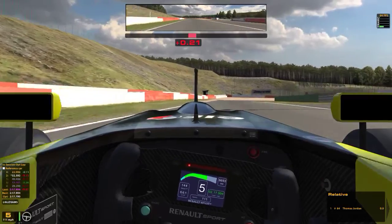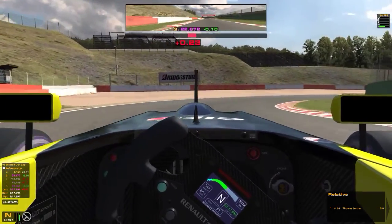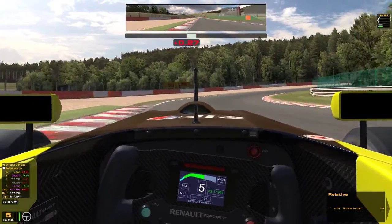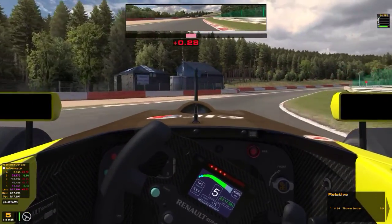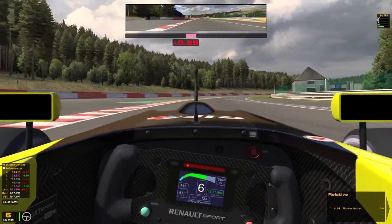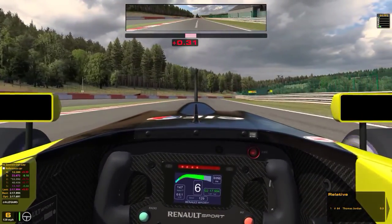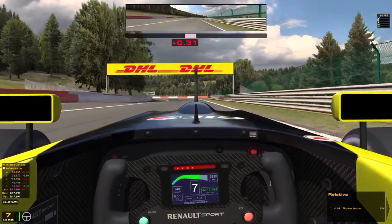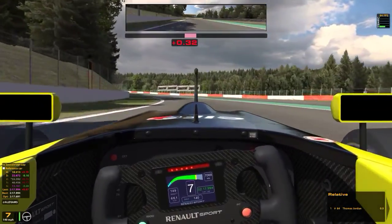The other big difference, of course, is the setup. Now, I have spent some time buggering around with it. The options are similar to the Star Mazda. If anything, there's slightly less options. A lot of the damping options are gone. They only give you really basic damping control. The other stuff's there, of course, the basic wing levels and that.